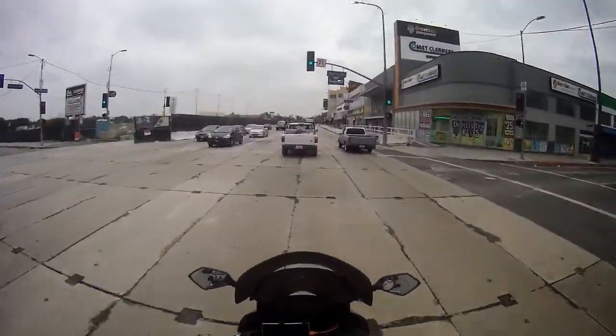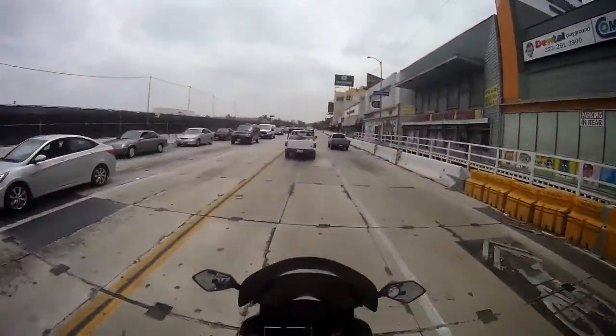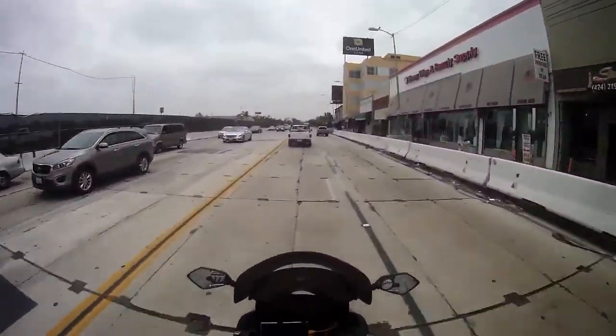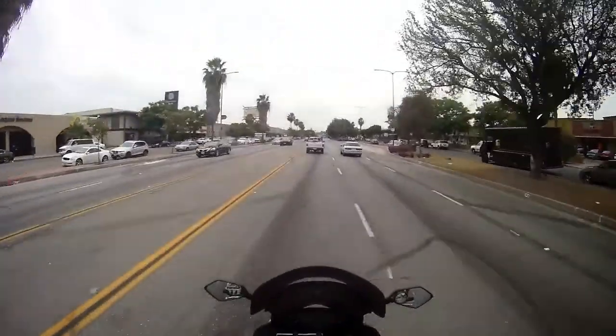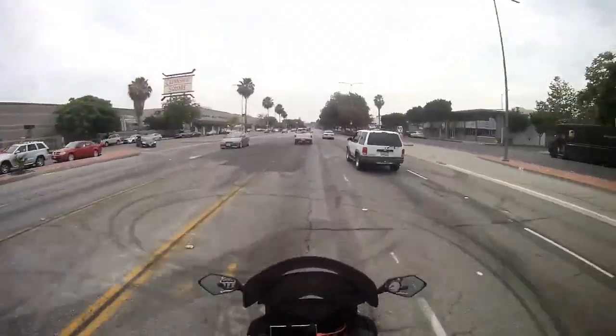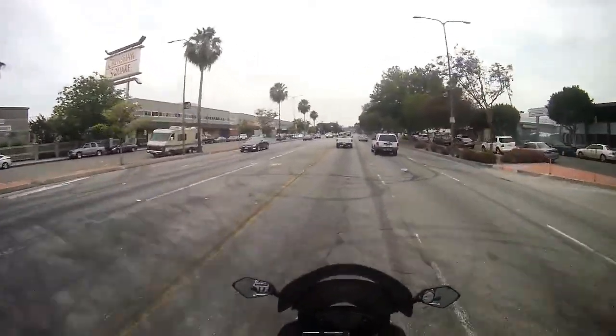Rodeo Road? I thought I was stumbling across Rodeo Drive, but this is only Rodeo Road. There's Rodeo Place. I don't know this neighborhood at all. I've never been down here before. This part of LA is pretty much a mystery to me.